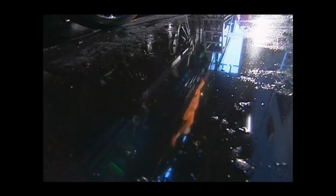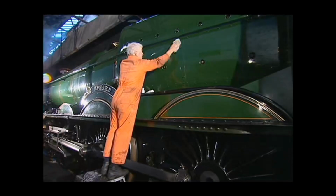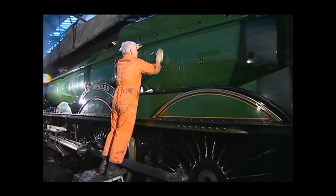Other volunteers clean the engine before each trip. Oxford postman Bob Robson has been cleaning the King for 10 years. The paintwork is like a mirror. He considers it an absolute privilege to be part of the team. It's a beautiful thing, isn't it? You know, what more could you ask?